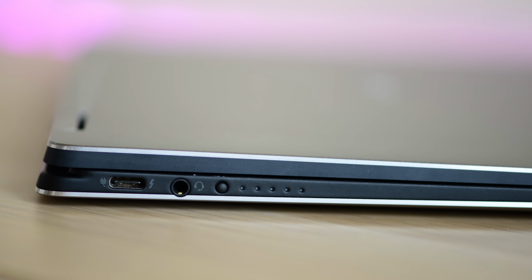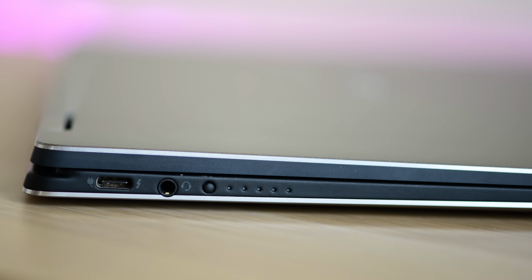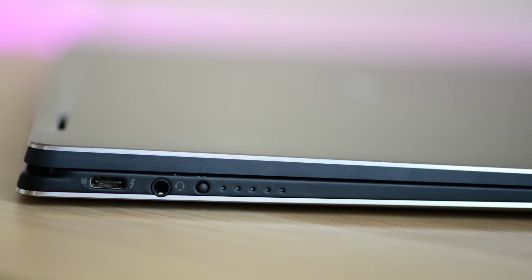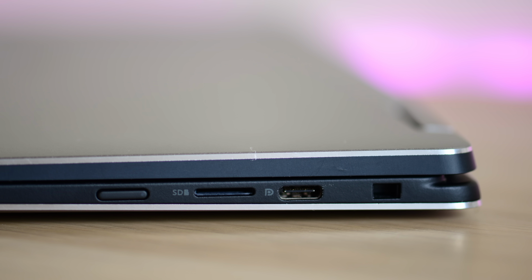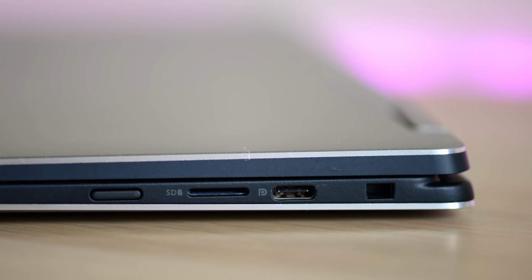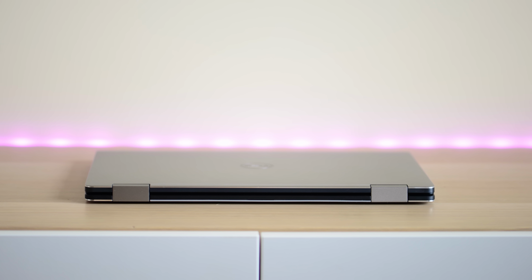So on the left hand side you have a full 4x Thunderbolt 3 port, a combination microphone and headphone jack, and you have the power indicator button. On the right hand side you have the power, micro SD and a USB-C port. For something so thin and light and having the adapter included, you're covered for ports.